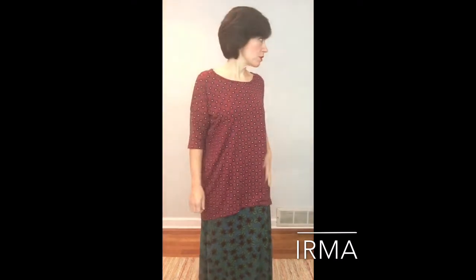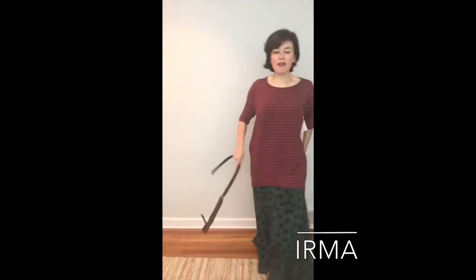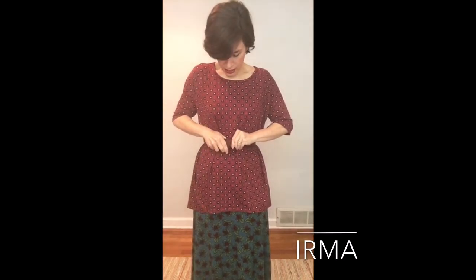You've got this beautiful long tunic top, and I've got one more thing I'm gonna show you this trick with too. Here, I'm gonna grab my belt. You have this gorgeous long tunic top, you grab your favorite belt that matches what you've got going on. I'm gonna go up a notch here a little bit. We're gonna kind of even it out a little bit, and then we're gonna blouse it.